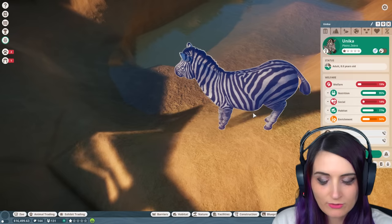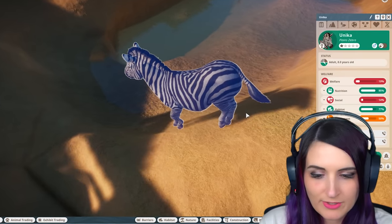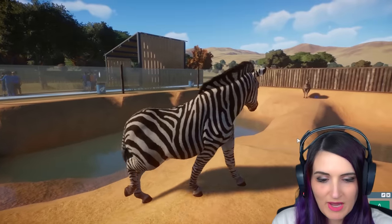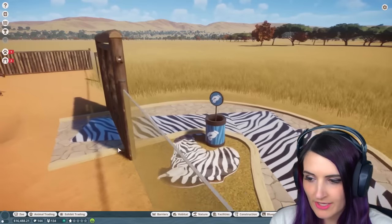What's wrong? Go in the water. You love the water. You're a water zebra. Oh, it's going. Go in the water. Go in. Go in the water. Oh, it spotted its friend. Oh God, they're fighting.